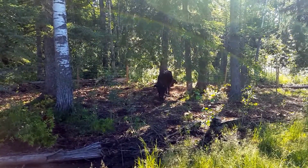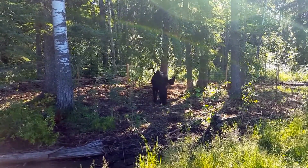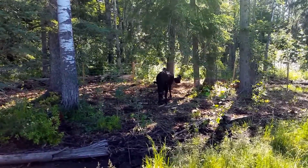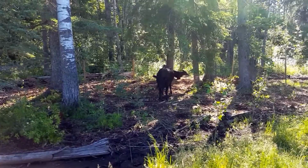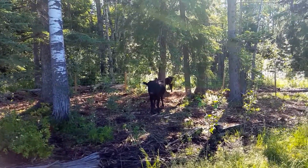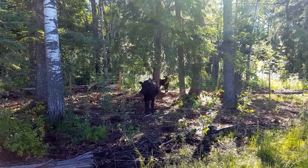She's about 4 or 5 years old. And her calf is 3 months old, and her calf is a heifer. So I've actually halter broke the calf and am training her, so I'll have 2 milk cows. And these guys here are taking a lot of time.